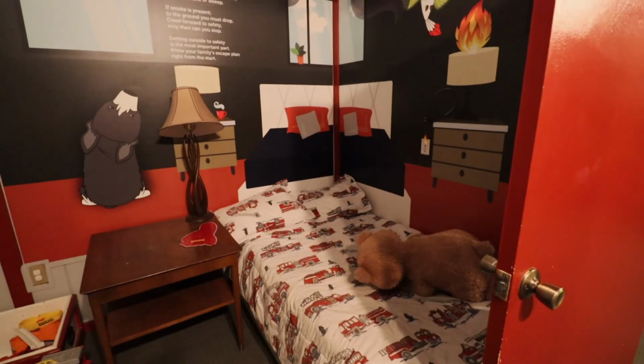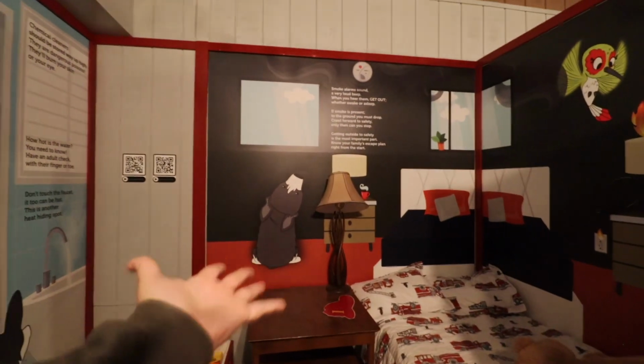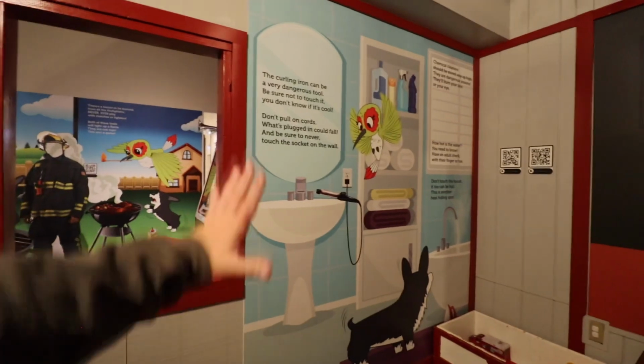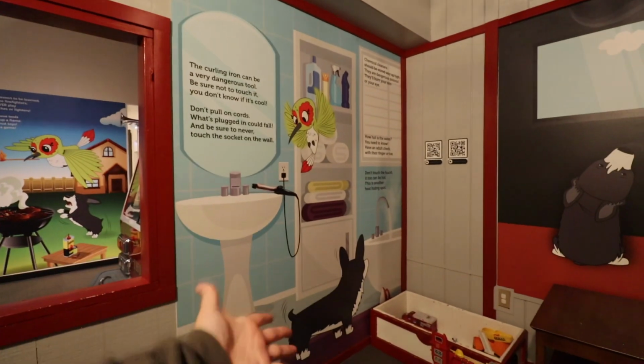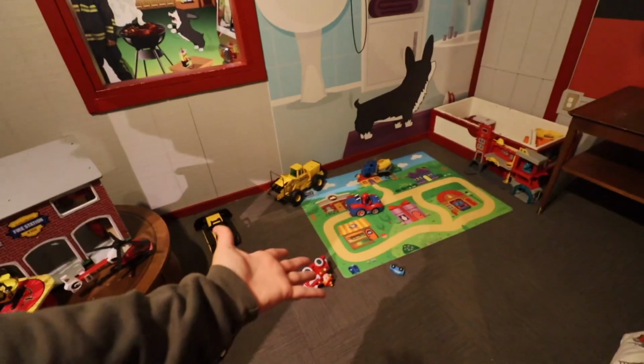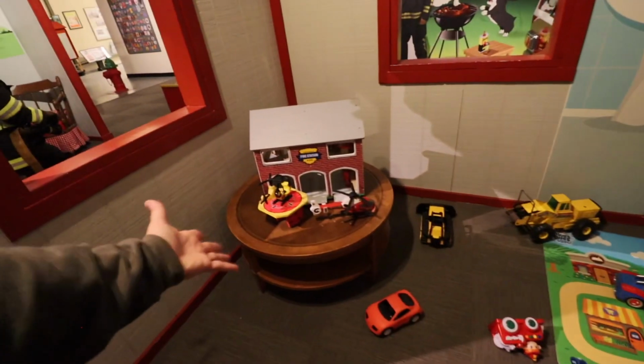The second room of the safety house shows us a traditional bedroom, and it just keeps going with all of the good tips. So it shows you all of the different things that you might want to know about electricity and staying safe, but then it also gives the kiddos a way to have a little bit of fun while they're here so that they can interact with the room around them and learn a little bit more.